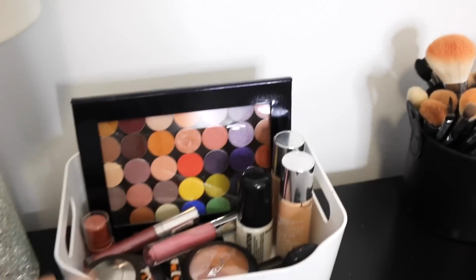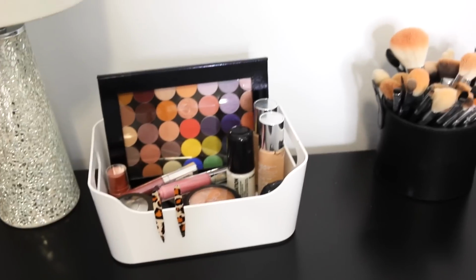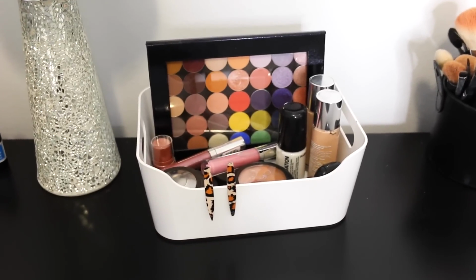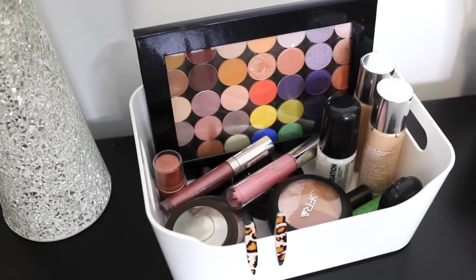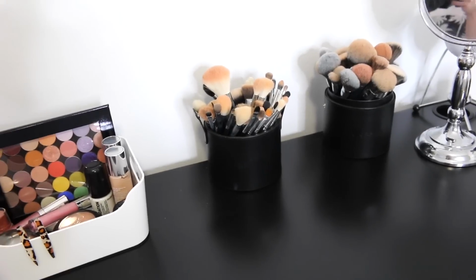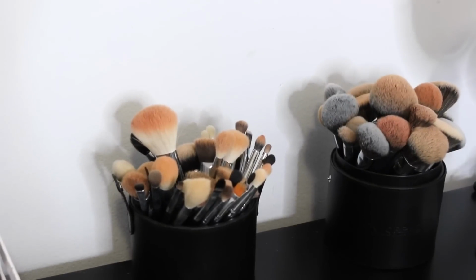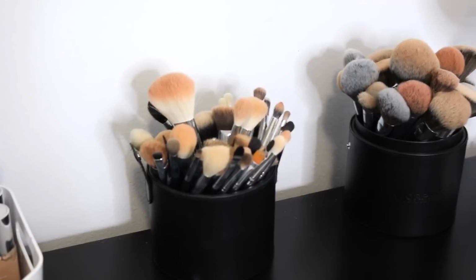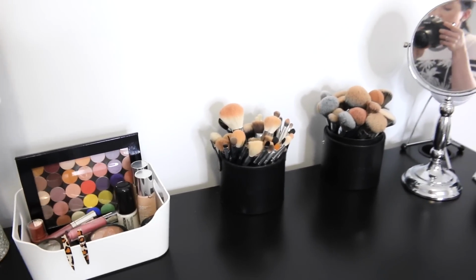Next, that is this white container from IKEA. And this basically just moves around on my desk, and this is where I keep all of the makeup that I want to try out. I'm either planning on reviewing, or I just haven't used it in a while, or I just want to try out. Then I have my 2 ginormous Morphe brush holders. These have a mix of Morphe brushes and my other favorite brushes. I did a whole must-have brush video, which I'll link down below, but that goes through all of my most used brushes and which ones are worth it.